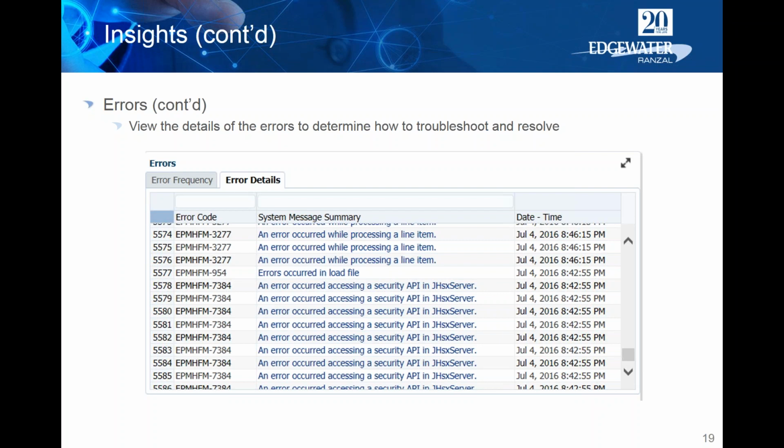You can go back to your task dashboard and see exactly what time, and what the user was doing, to generate that error message. Was it during a consolidation process? Was it during something else when this error got triggered? So at least you're loaded up with enough information that you can provide tech support or somebody else so they can start to troubleshoot why the error occurred and how to resolve it.